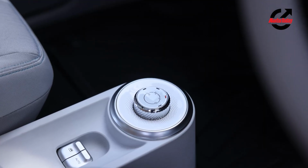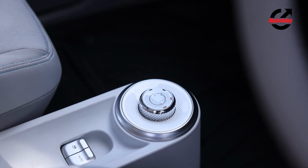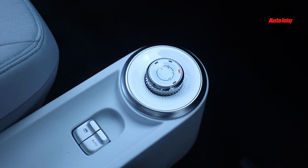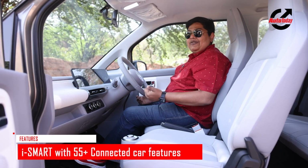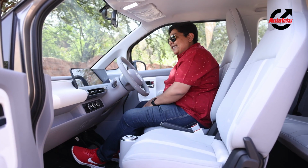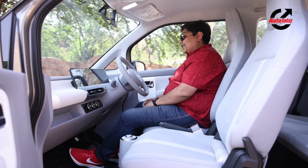You can shift into reverse, drive or neutral, and the best thing is that there is no key to the car. You get a key fob, but the moment you are inside the car with the key fob, the car starts up and it's ready for you. It also sends out a nice welcome message.